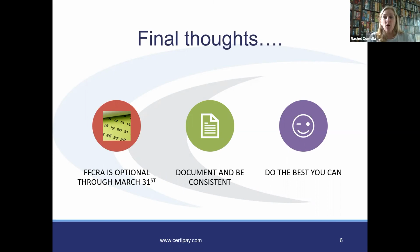Document as you would. We always recommend using the FFCRA paid leave form that we've created with CertiPay, and send us a quick message if you need a copy of that form. We're happy to help you. There are no required forms under the Department of Labor or the IRS, but we encourage you to document any reason that somebody is out on leave, especially if you are taking the tax credits for that. If there's ever an audit or you're asked for backup documentation, you will have it. So it's always a good practice to have documentation and be consistent.